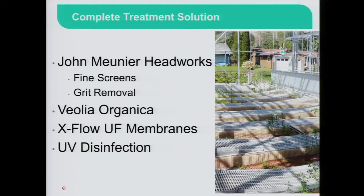It uses plants to help with the sewage treatment. And you can see those in the photograph, hopefully, just about. Their roots dangle down into the process tanks and provide a surface for attached growth. So this is, again, a partially attached growth. It's a hybrid process. This technology uses suspended growth as well. After the Organica process are the X-Flow filtration membranes that I've talked about already, and then UV disinfection to get you to that very high standard.